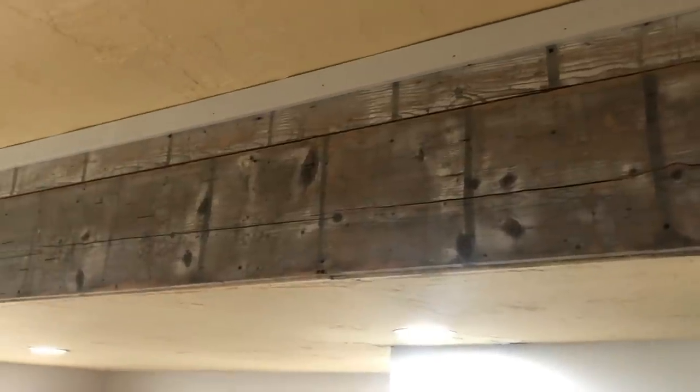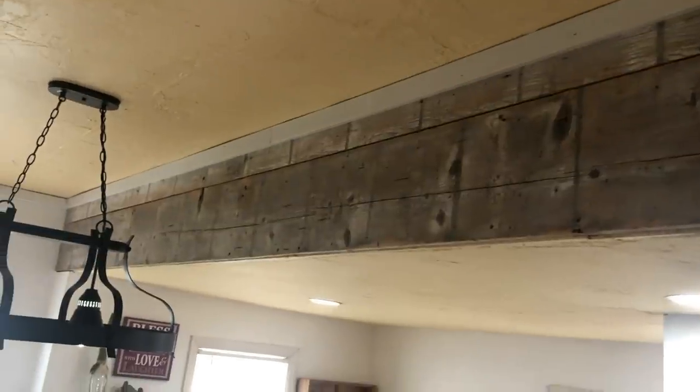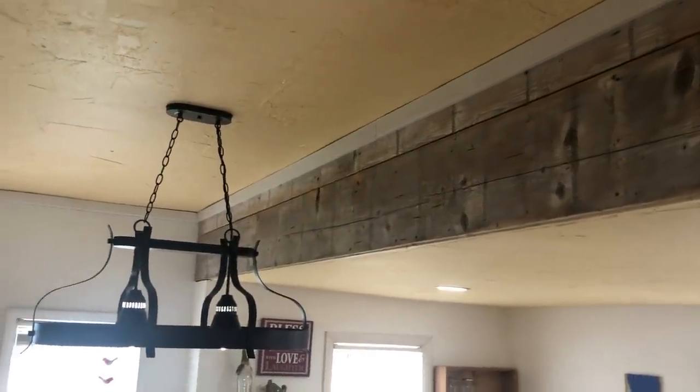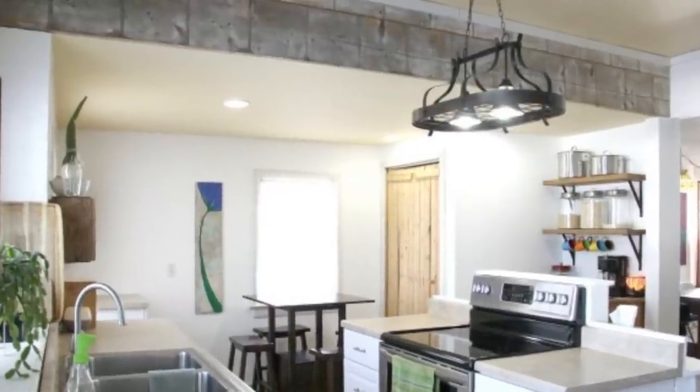One of our friends found this weathered piece of wood on one of his work projects, and he saved it for us. I was really excited to use it to cover up the glulam beam that was in here, and I love the way it looks.